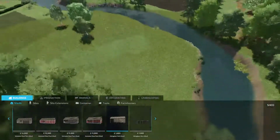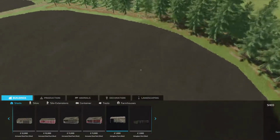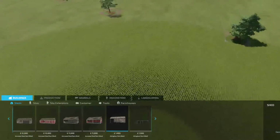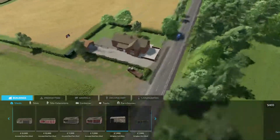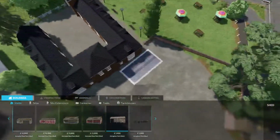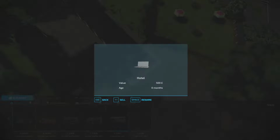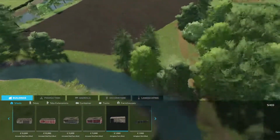Why have I come out of that? I've got to go all the way back again. Oh, I can go to the hotel this time. There we go, that one. Let's rename that hotel. Jumped out of it again. Right.